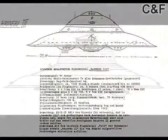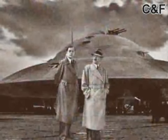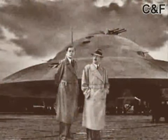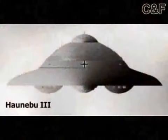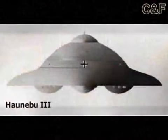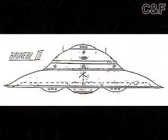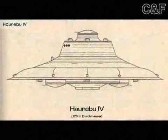By 1944, the perfected war model, the Honeyboo 3, was tested. Two prototypes were built. These massive machines, several stories tall, were crewed by 20 men. They were also capable of hypersonic speed beyond 21,000 kilometers. The SS had intended further plans for a 120-meter diameter Honeyboo 4 were in the works, but no such craft is known to have been constructed before the end of the war.